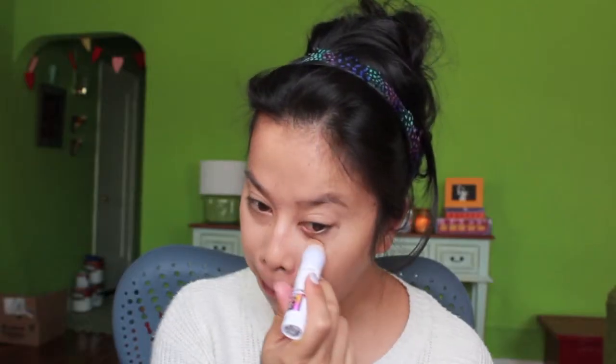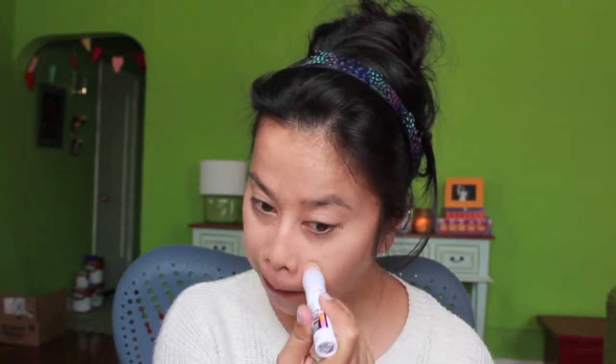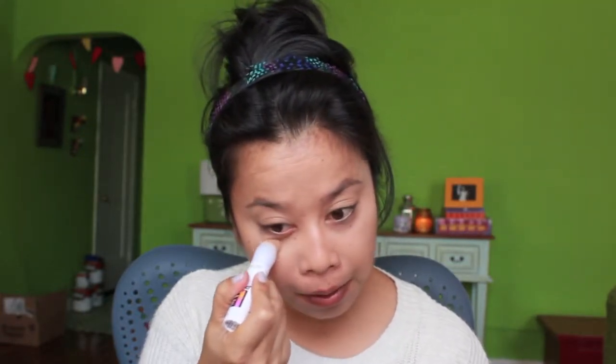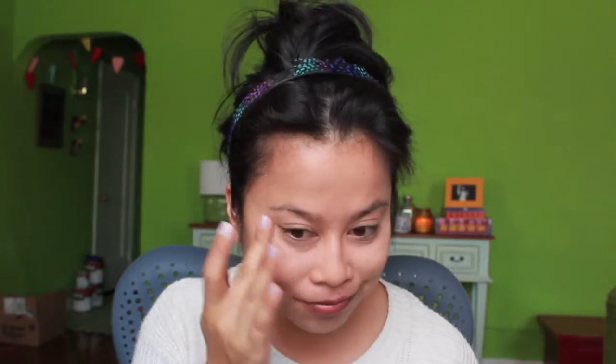This is Maybelline's Instant Age Rewind Eraser Dark Spot Treatment Concealer, going in under the eyes and doing this in a triangular motion to bring some light into the upper cheek area. Also, I make sure to blend it in really well just so that it looks very smooth and has a flawless look.